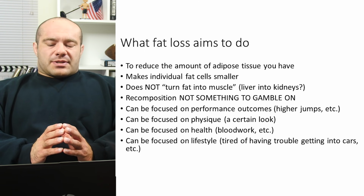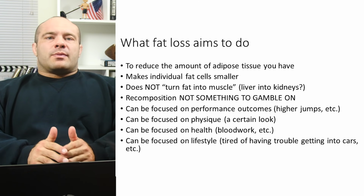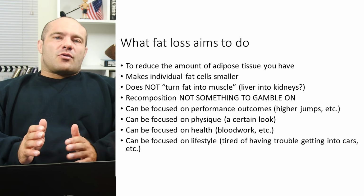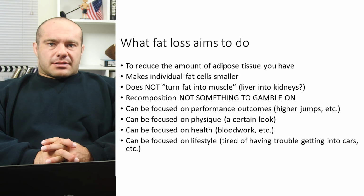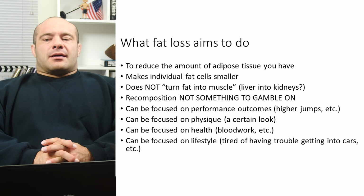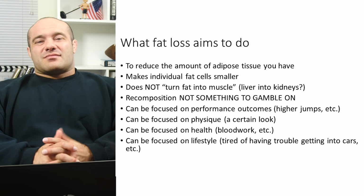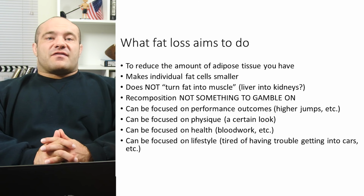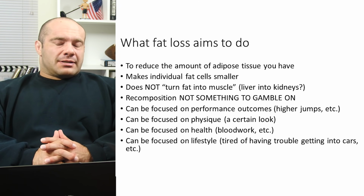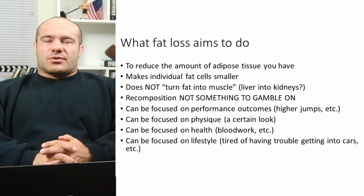Here's the thing. Some people say, okay, we can't turn fat into muscle technically, but can't we do recomposition where we gain muscle and lose fat at the same time, and lean out, but not really change our body weight or our body size? Beginners can do this relatively well. But for more advanced individuals, or if you really want to put your best foot forward and lose as much fat as you can, recomposition is not something to gamble on because it's a very inefficient process. As you get more and more advanced, as you get leaner, recomposition is worse and worse, and at some point just takes an almost infinite amount of time.